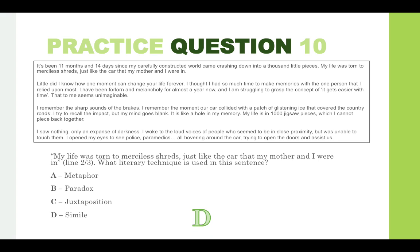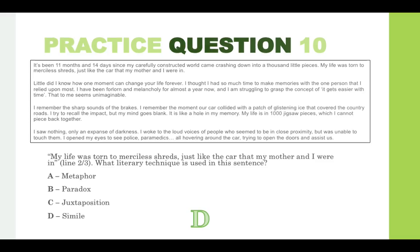Because similes use the words like or as to compare one thing to something else. So just make sure that you have a good understanding of different literary techniques because you will be required to show some basic knowledge of each of these.